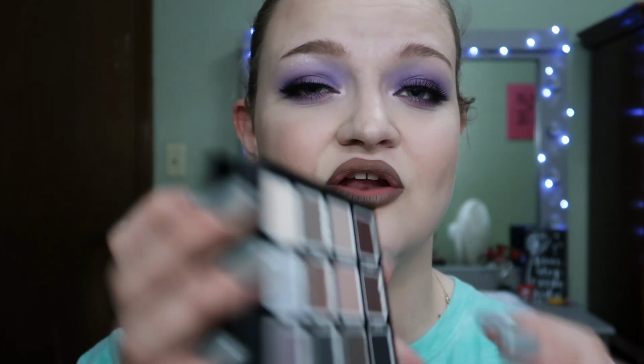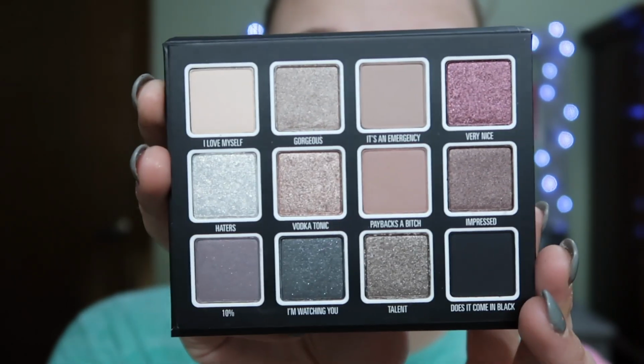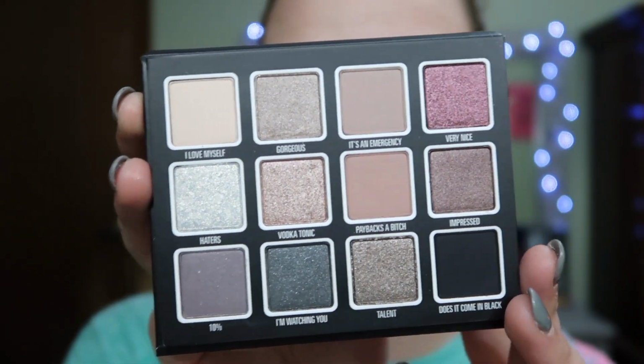And this is what the Momager palette looks like. It's smaller than the others, but it has more shades than the others, and it's cool tones, which is something I don't usually go for. I don't have a lot of cool tone palettes, and I'm pretty turned off by a lot of cool tones, but this shade right here, Talent, looks stunning. I posted it on my Instagram story the other day, and I will be using this, I believe, in a future video. I think I'm gonna wait to use it until that video, just so I can do something different for you guys. So that is everything.